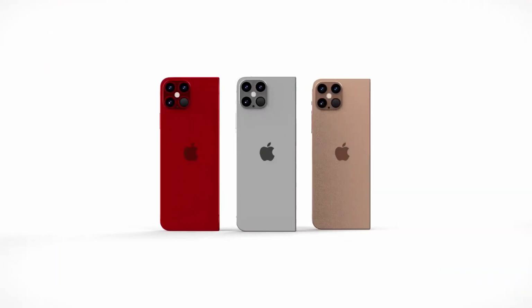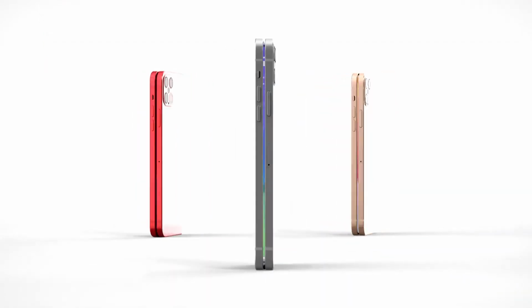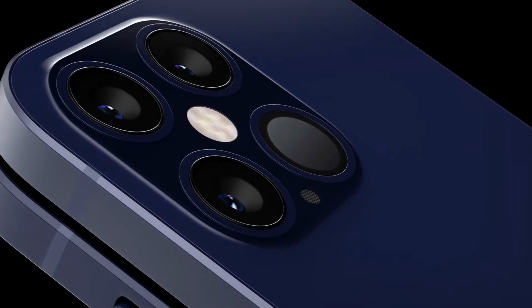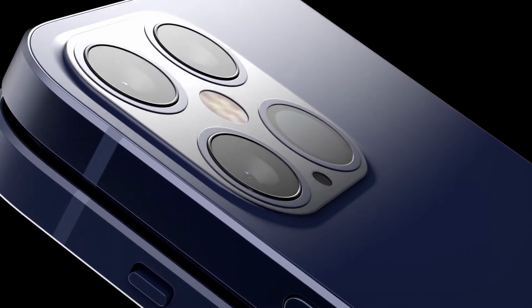Since the brand did not refer to a particular device, it could possibly even be used on a MacBook hinge, but it sounds more fitting to be a hinge on a foldable iPhone.